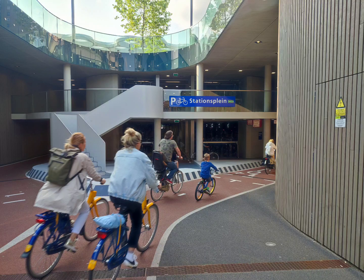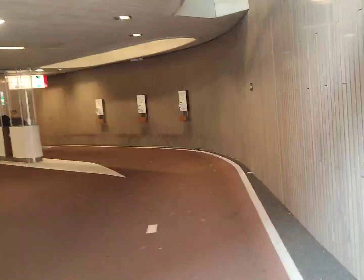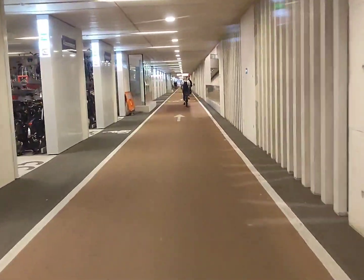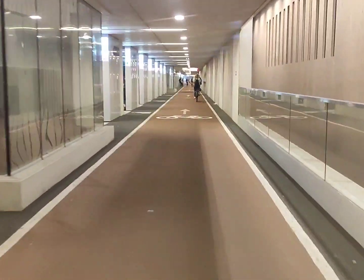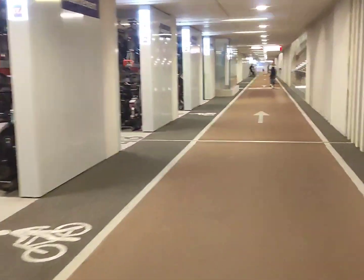Once in Utrecht, I wanted to go to this multi-storey bike park, which I'd heard about, which is just something completely different. Here's a bit of a video of me cycling around it. And I believe the first day's parking is free. There's thousands upon thousands of these bikes.